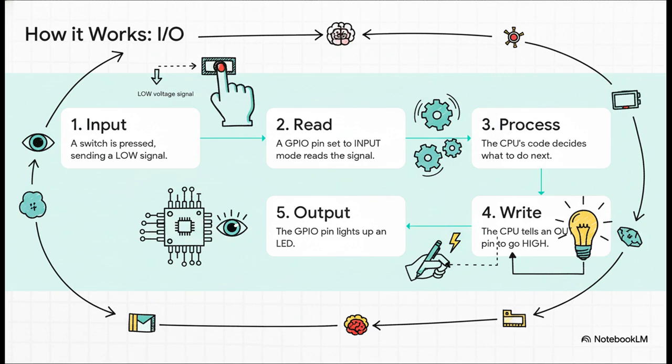signal. And finally, step five, that high signal travels out of the pin, powers the LED, and boom, it lights up. See? It's just a simple loop. Read, process, and then write. That's the core of it all.